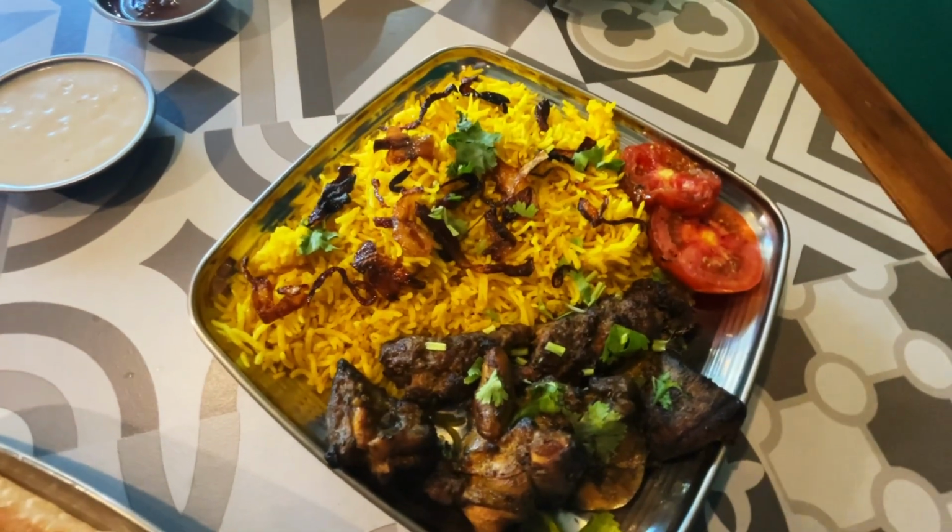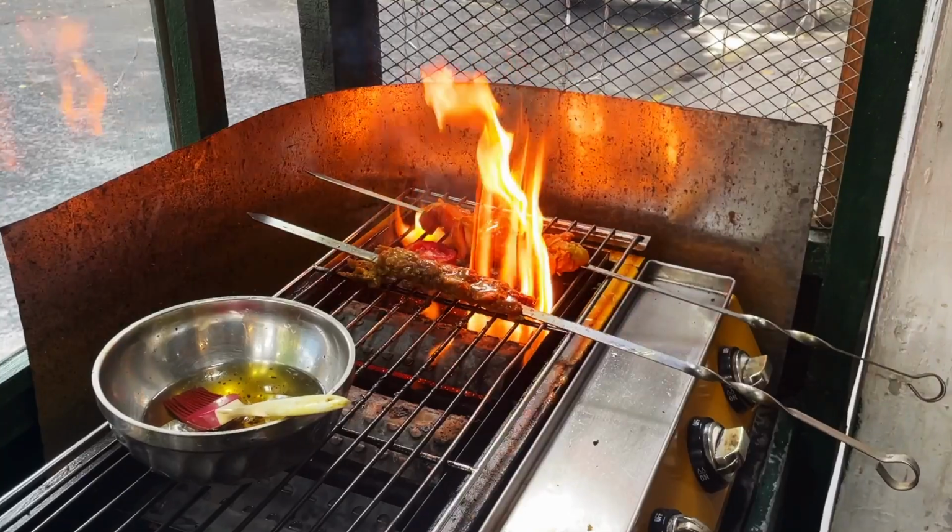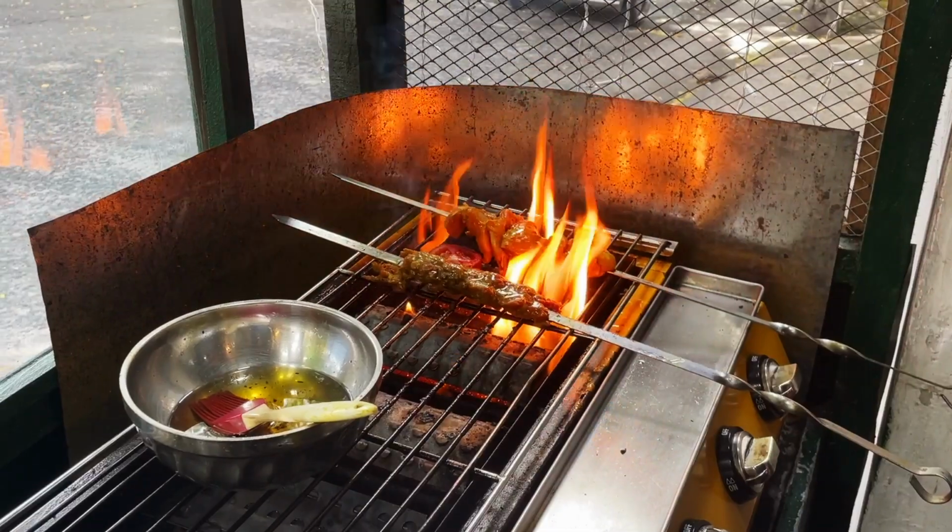I've got to try the biryani. Oh, caramelized onions, oh man. I love this place. I'm gonna grab some of the kebabs off of here. You get a piece of chicken. I want to try this little homemade chili paste. Cool, it's thick.